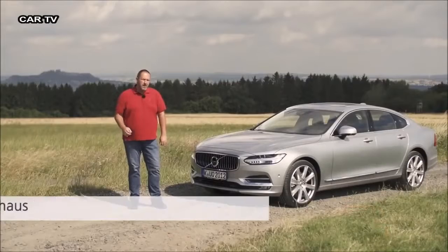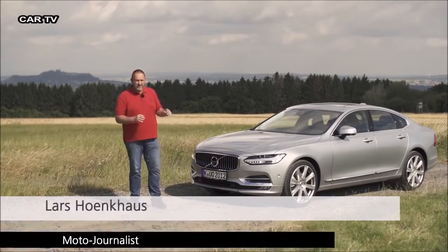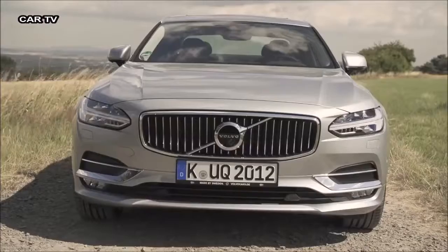Volvo's new car in the upper middle class is the S90. We now have a closer look if this car is as good as its competitors. Let's start with the exterior design.